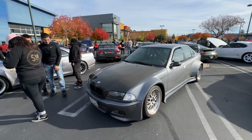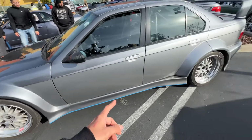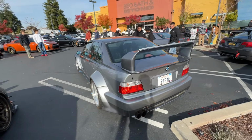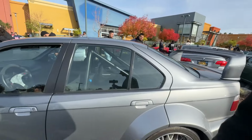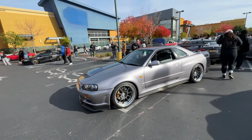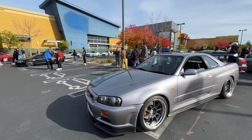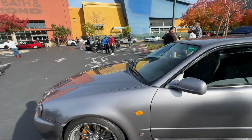Got the E36. Oh wait, hold up. Hold the hell up. E36 with the E46 front end. Hold up, hold up. That's weird. Got the R34 GTR. SSR wheels.